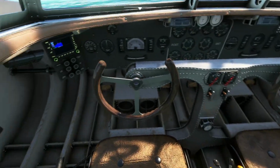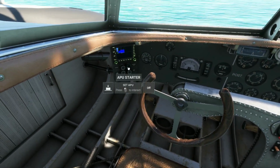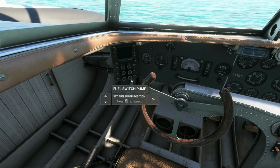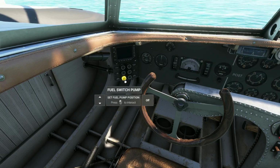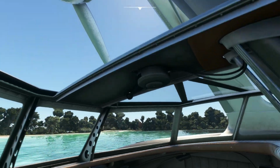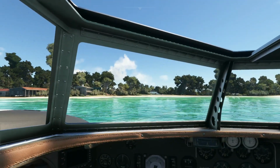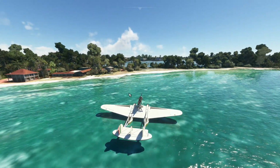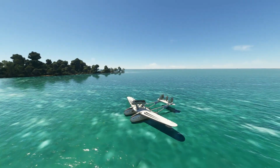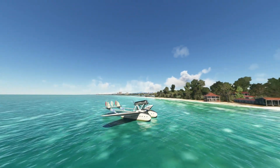Make sure to cut. Turn everything off. And we're going to open these windows and enjoy it out here while I'm here. Maybe take a swim. I mean, how can you not? This water is just absolutely gorgeous.